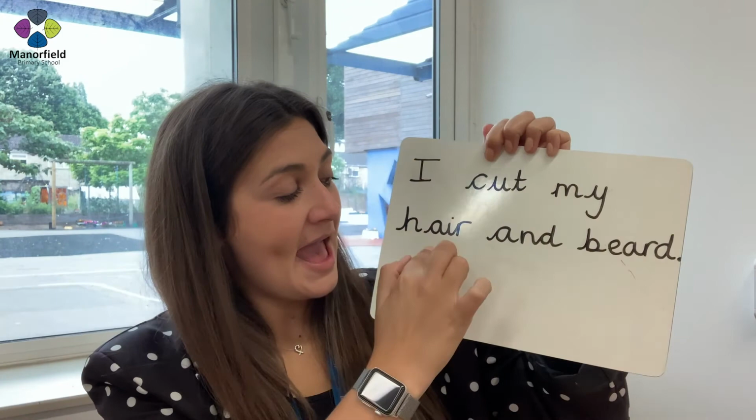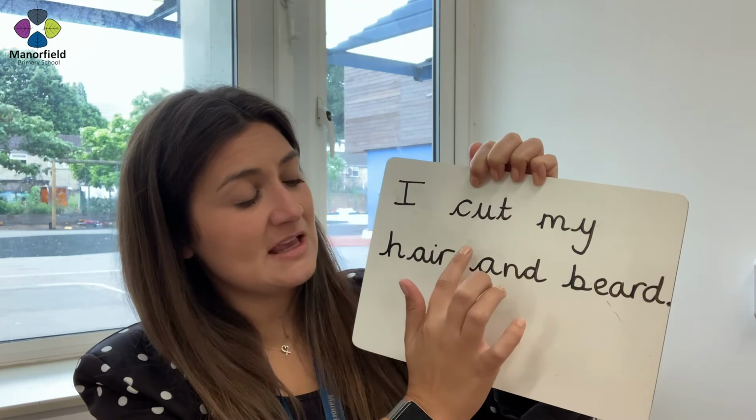I cut my hair and beard. Five, four, three, two, one. I cut my hair and beard. I cut my hair and beard with a capital letter, finger spaces and a full stop. Check your sentence.